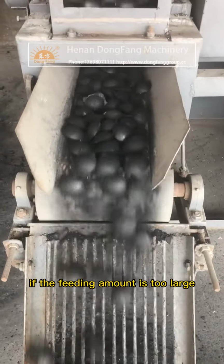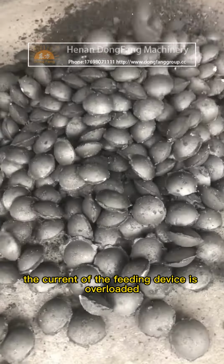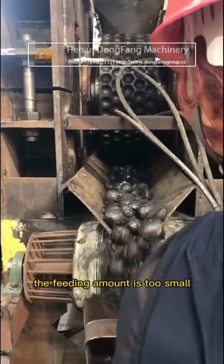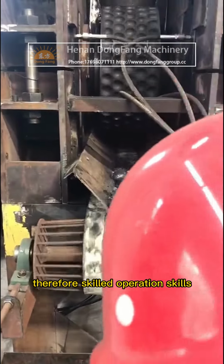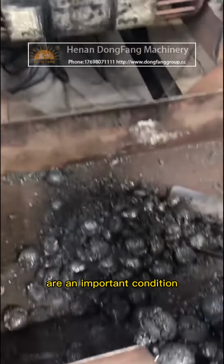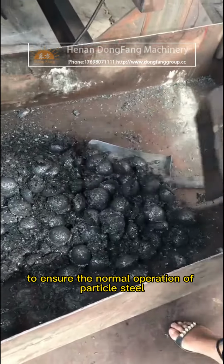If the feeding amount is too large, the current of the feeding device is overloaded. If the feeding amount is too small, the ball will not be formed. Therefore, skilled operation skills are an important condition to ensure the normal operation of the particle steel ball press.